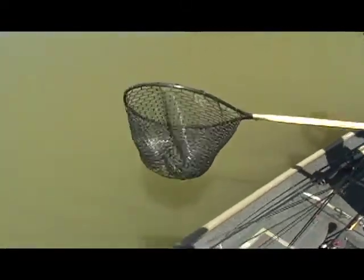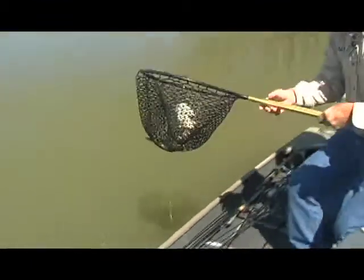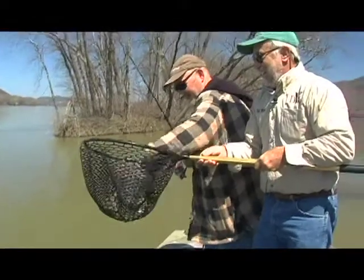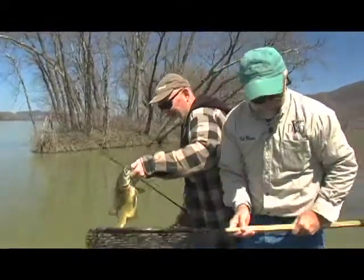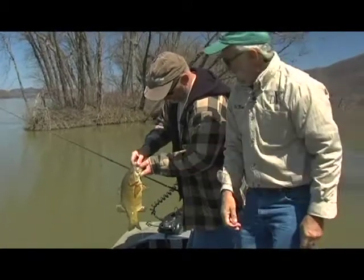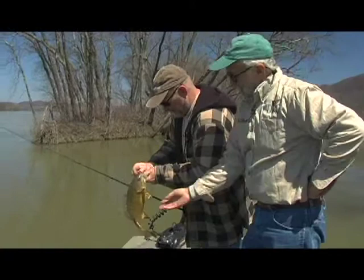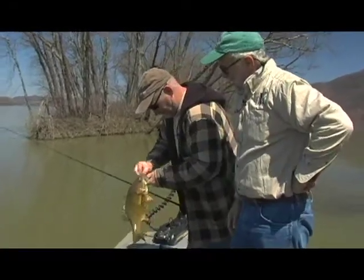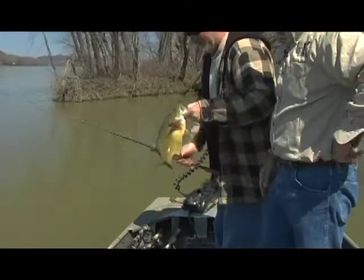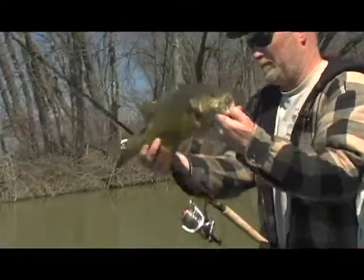Bring that little doggy around here, if you can. Oh, I can hardly lift it. There's a chunkster. Look at the belly on that thing. Any pliers? Nope. Is that a healthy smallmouth bass there?